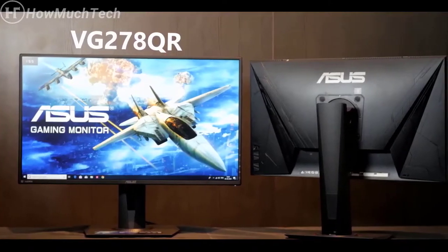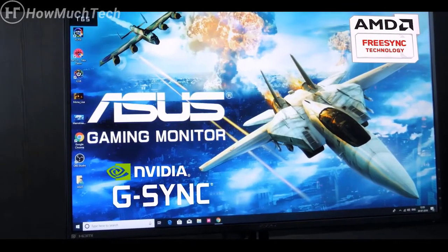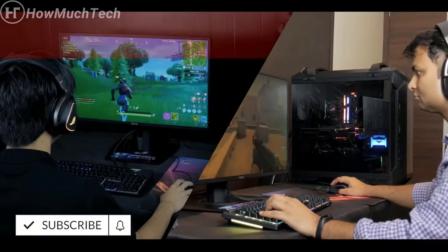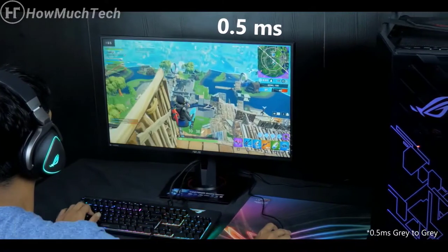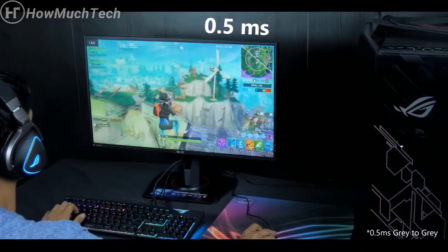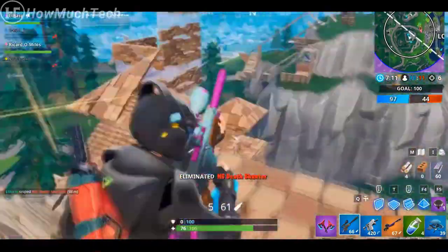Introducing the new ASUS VG278QR gaming monitor, which is both G-Sync compatible and AMD FreeSync enabled for both gaming worlds, be it the red or the green team. With a blazing fast response time of 0.5 ms, experience little to no ghosting and score the best headshot bang in all your favorite FPS games.